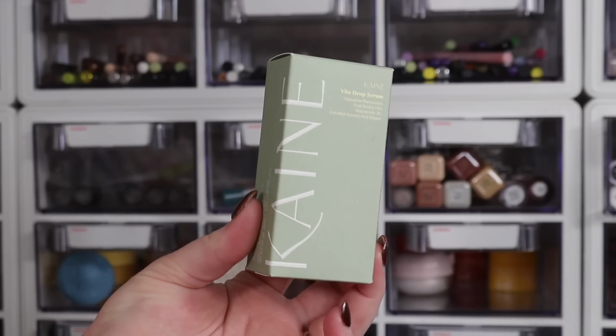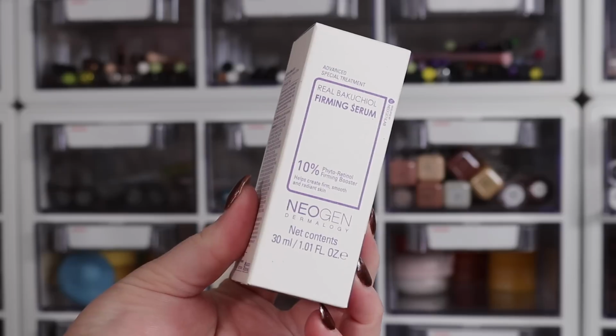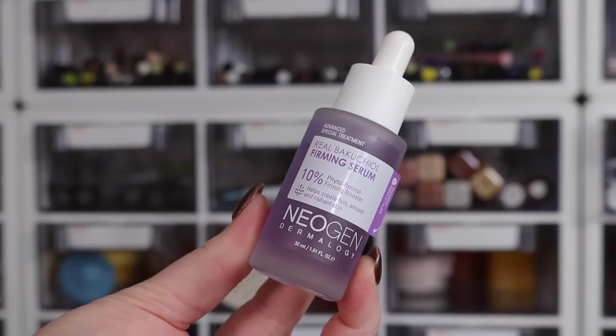All right, I wanna finish off the video and let you guys know which products exactly in skincare and makeup are gonna be 50% off. So let's get into the nitty-gritty sale details. First, here we have the Kane Vita Drop Serum. This item will be 50% off, and the brand itself will be 35% off during the sale. Next, from Neogen, the Real Bakuchiol Firming Serum is going to be 50% off, and the rest of the brand is going to be 25% off.